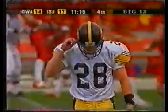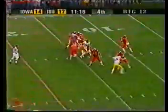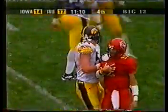Iowa State with the football and the advantage, and Wallace is going to be dropped. No! Still on his feet, then they're going to say he is down. All the way back to the 7-yard line. That is the second sack of the afternoon for Iowa. Jerry Montgomery, his second sack of the year.